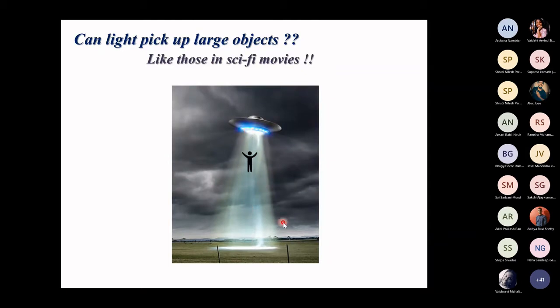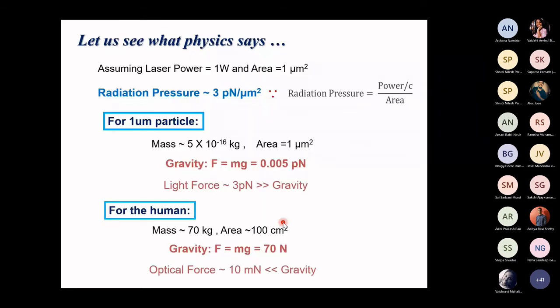In very many movies, they have used in some form or other this kind of thing. So let us see whether this light can really pick up large objects like human beings. For that, let us see what physics says. Now, assuming a laser power of 1 watt and an area of 1 micron square, the radiation pressure, if you calculate, comes out to be 3 piconewton per micrometer square.